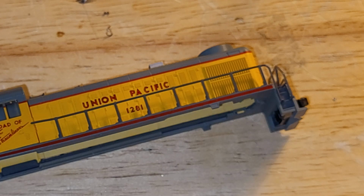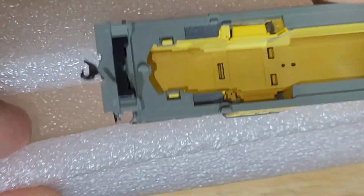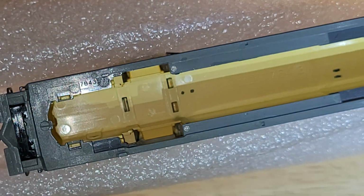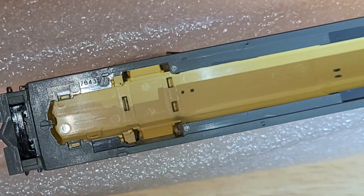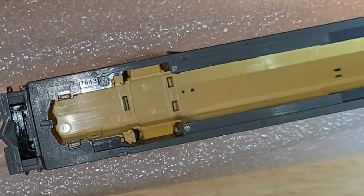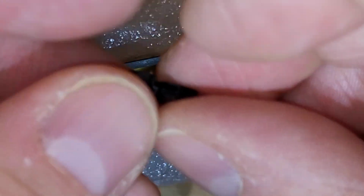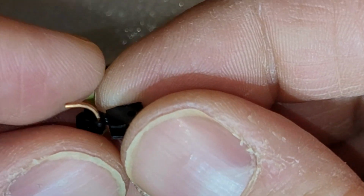Well, first off, I'm going to put this in my foam thing here to work on it. The solution is actually pretty simple. I'm going to install Microtrains couplers on this. These are the 2004-1, I believe that is. I'll put a note in my comments if I'm not correct on that. These are the underslung short couplers. They're designed specifically for this model, and a lot of similar ones.